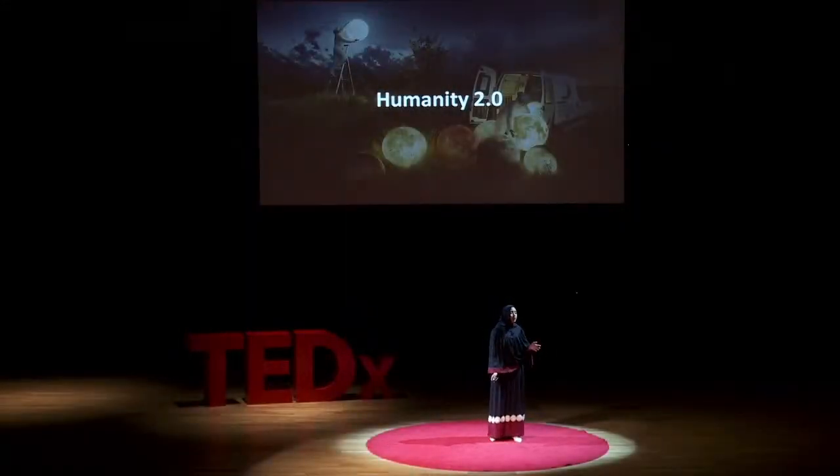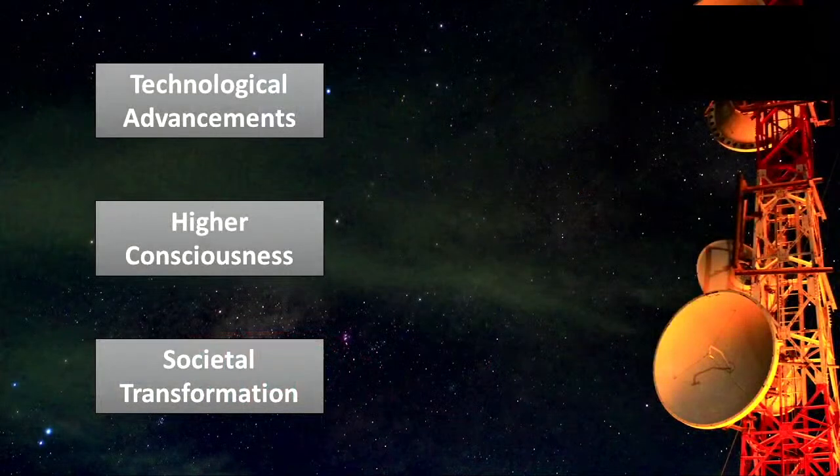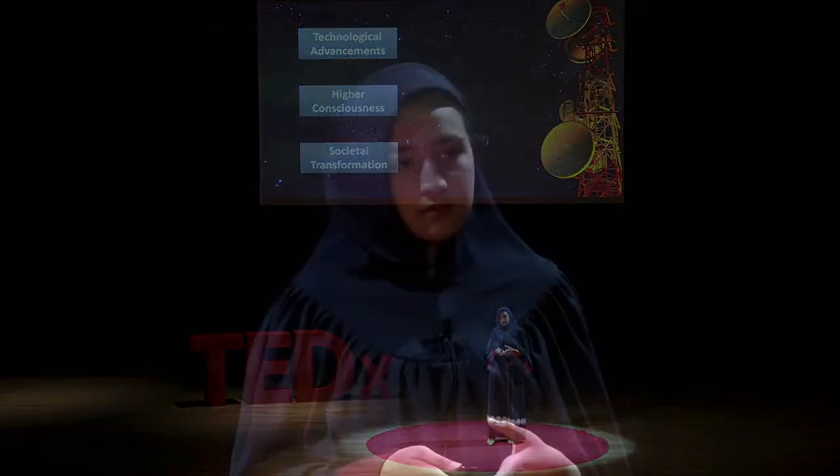Self-transcendence is an important feature to focus on as it will help develop Humanity 2.0. But wait, what is Humanity 2.0? It envisions the next phase of human evolution, characterized by technological advancements, higher consciousness, and societal transformation. It represents a paradigm shift in how humans view themselves, others, and the world.